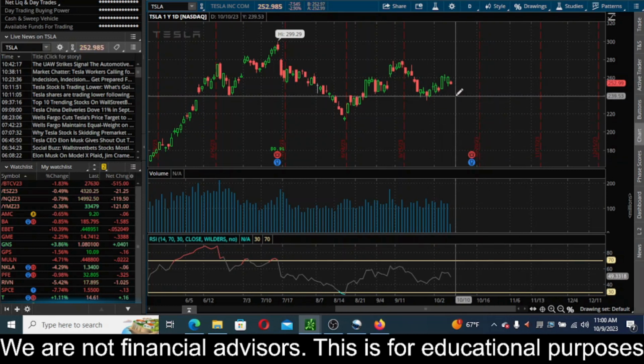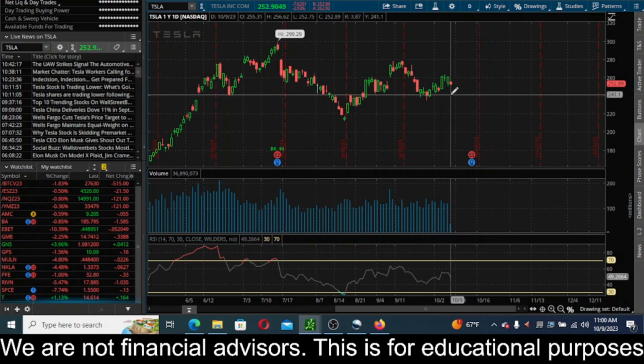And then to the downside, you can see we had a nice bounce off of 240. So 240 is still looking like a key level to me. I'll definitely be keeping an eye down there if the sellers go down and test that. If we can get a close below that, I could see a pretty good move happening to the downside here.